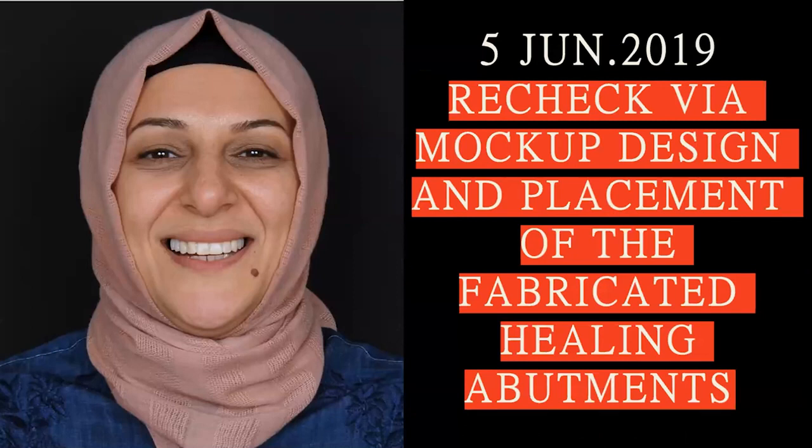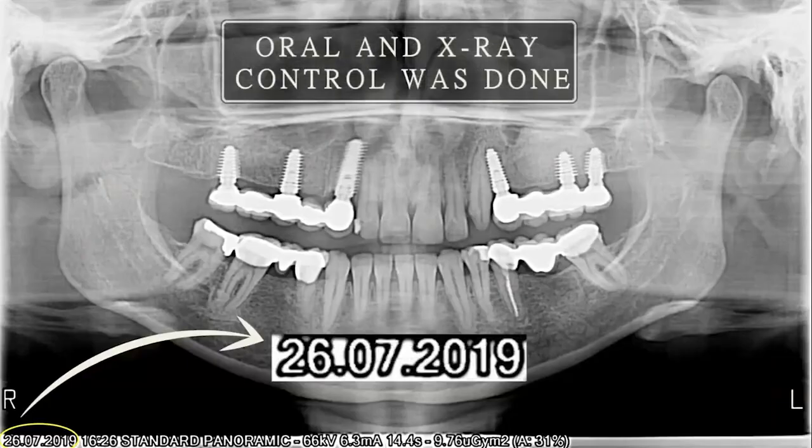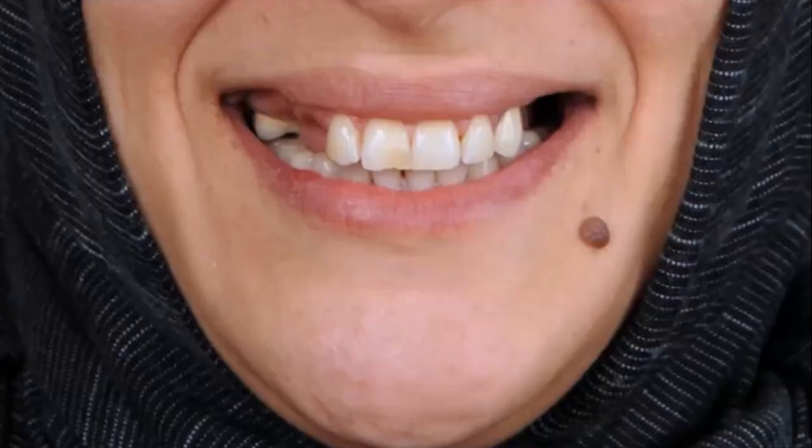So here in June 2019, when everything seemed to be okay, we rechecked our plan via our mock-up design, and placed the healing abutments, and after that modified some abutments with composite to also shape the gum for the posterior region. So this is the control X-ray after cementing the bridges which were supported by the implants, and after that we also finished the anterior part, and that is how we finished the case.